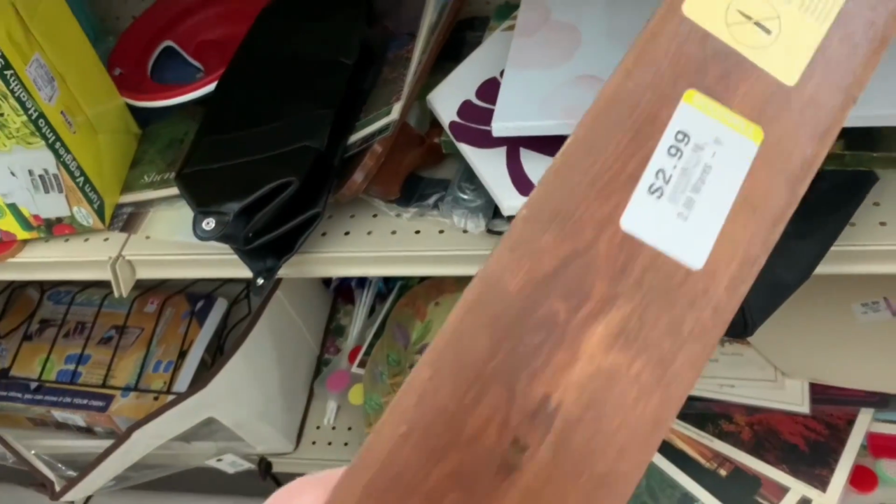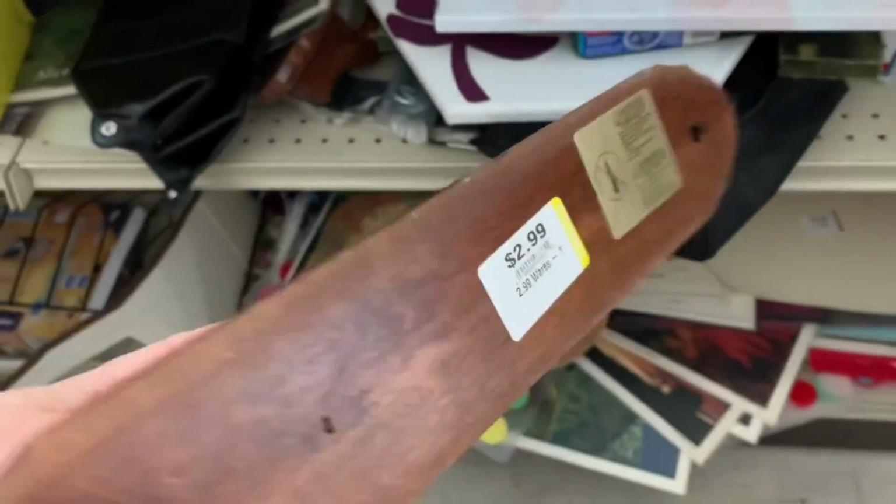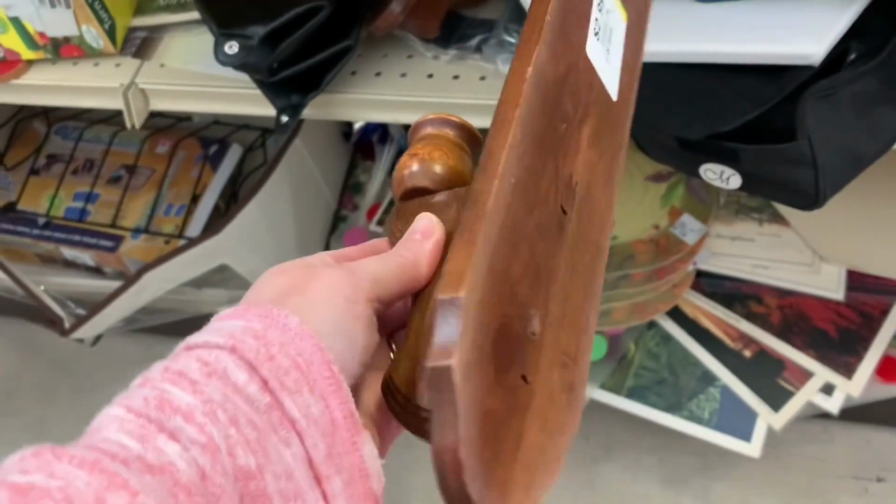And then I spot these. They are beautiful. They just don't have the detail that I want, and they're a little narrow for what I'm looking for. I have a place in mind where I'm wanting to put some of these, but these just were not what I had in mind.